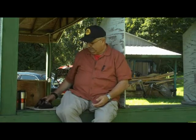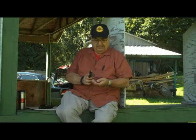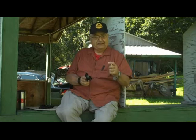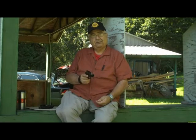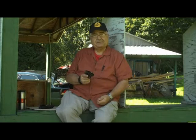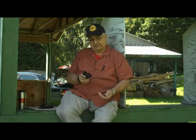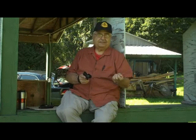Yeah, this weapon is loaded with .357 Magnum hollow points, and that's what I carry in it. I do most of my practicing with .38 Special, a little cheaper to shoot than .357 Magnums, but I always do the .357 Magnum. Now this is a revolver, and the chances of having a misfeed, of course, are not there.